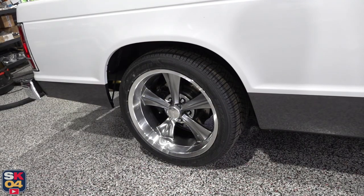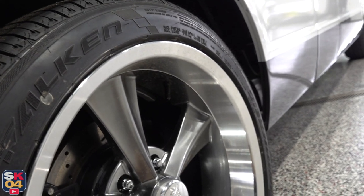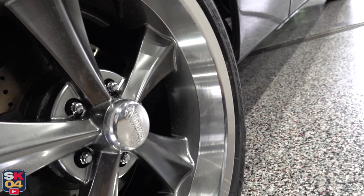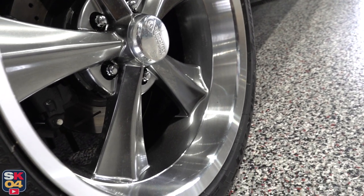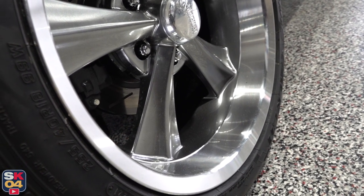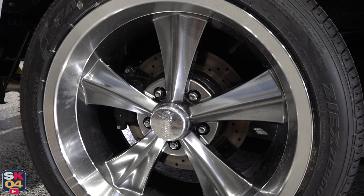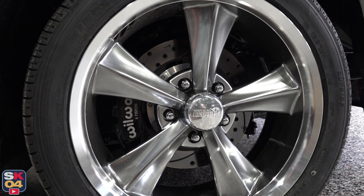As far as sizes, I ended up going for 18 by 7 inches in the front, which have 4.5 inch backspacing, and 18 by 9 inches in the rear, which have 5.25 inch backspacing. They're wrapped in Falcon ZX all-season tires, 225/45s in the front and 255/40s in the rear. Overall, this is going to be a much better setup than what I had before as far as improving handling and traction out back. Alright everyone, it's time for an in-depth look at the audio system.